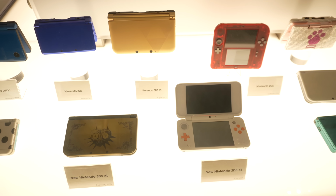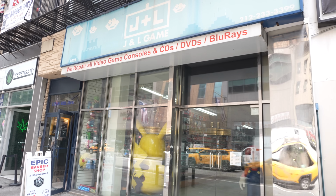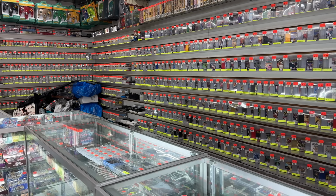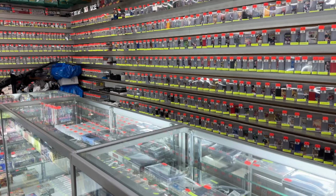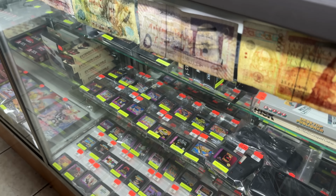Speaking of which, that was the next thing that we shopped at. Because we were confined to Manhattan and Midtown specifically, we didn't have a lot of choice over those few days that we were there, so we went to two different places. The first was called J&L Game. This place was really impressive for the amount of selection that they had, especially when it came to retro games. If you're looking for a certain Super Nintendo or even Nintendo 64 game, they had almost everything there, and I thought that was pretty neat.